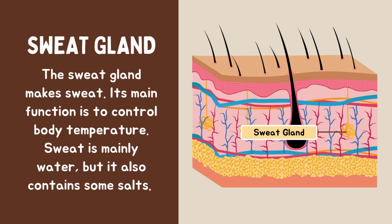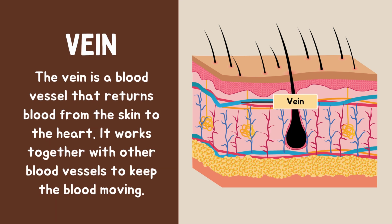Sweat gland. The sweat gland makes sweat. Its main function is to control body temperature. Sweat is mainly water, but it also contains some salts.